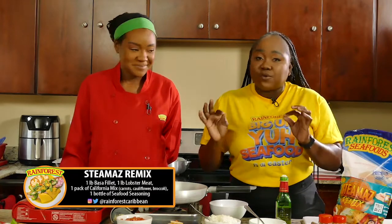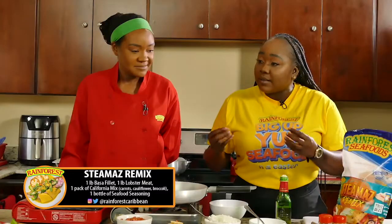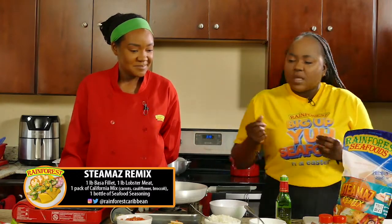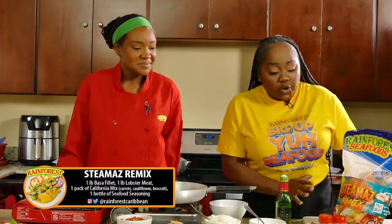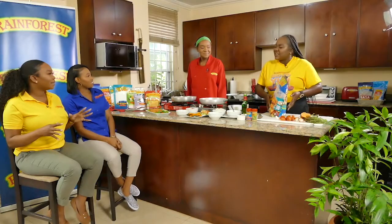I'm going to tell you what California mix is. California mix is an arrangement where you have carrots, broccoli, and cauliflower. So it's a nice veggie mix. And on top of that, we're going to give you a bottle of our seafood seasoning. Literally everything you need for the meal. It's a value package that you can't pass.